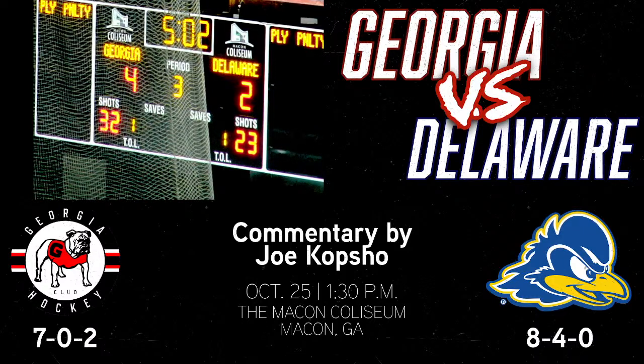Now walking it behind the net is Knoll. Knoll passes it in the high crease, but no one able to control it, and the Dogs will just have to chip it in. Delaware able to clear, steps around his man. Does DePrisco, looking for some help, no one there. Eventually someone skates into the high crease, finds him, but Baird's stick kicks it away. And he fires it out of the zone.